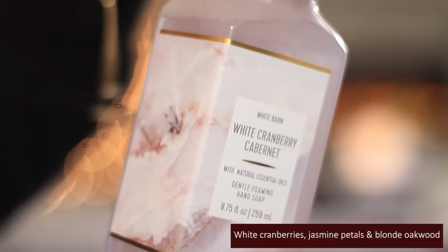Now, the last one that we picked up is the White Cranberry Cabernet, and I don't know about this one, y'all. I'm still on the fence. When we first smelled it, it smelled like cough syrup, and then I smelled it again. I was like, oh, okay, I kind of like it, and then I smelled it again. I was like, oh, I like it, so we went ahead and picked it up. But then when I just smelled it just now, right before I brought it on for camera, I'm smelling that whole cough syrup all over again. And you know, I'm past that Pedialyte, Pediasure stage. Like, my child is 18. I'm past that whole cough syrup stage. And that's what it smells like to me. So I'm not sure about this one. I'm definitely on the fence.